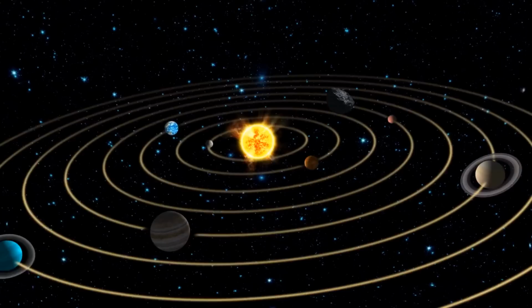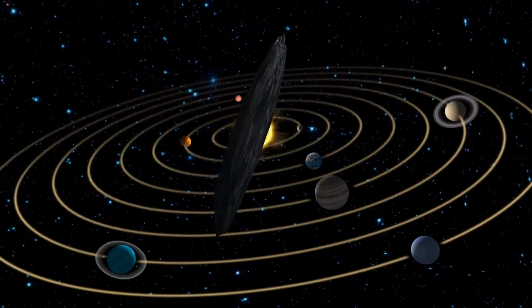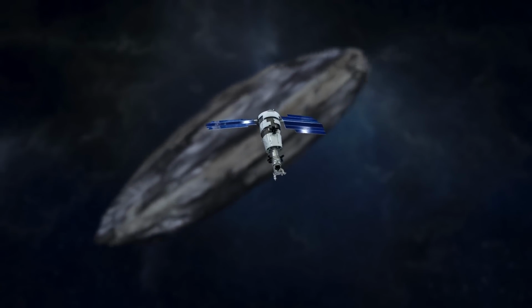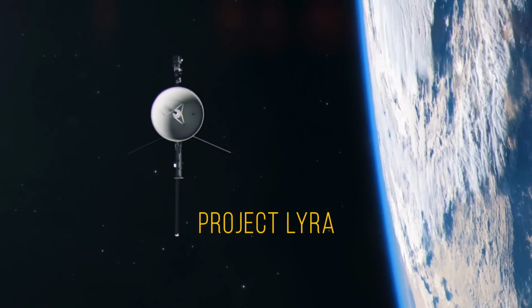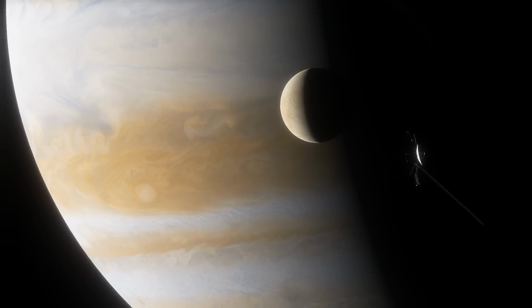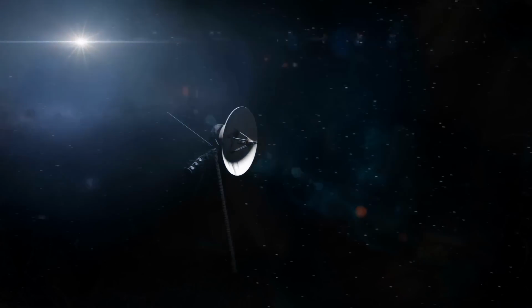But since they can't be completely sure, astronomers have a plan to follow this visitor. One idea is to send a mission to check it out. It's already far away from us, but it may not be too late just yet. We may be able to send a probe fast enough to catch up with the comet. The plan was named Project Lyra and aims to use the Earth's orbit and that of Jupiter to bounce out a probe far enough to reach Oumuamua. If it works, it will be the fastest space device we've sent out in the universe.